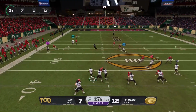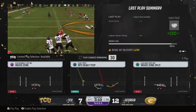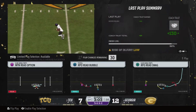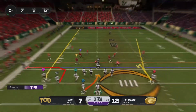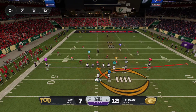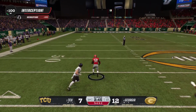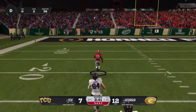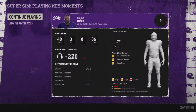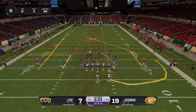Quarterback looking to throw it on second down. He's looking to scramble. And tackled there by the defense. Offense is going to keep the drive alive. It's third down. That's the third pick tonight thrown by this QB. And he's bringing it back at the 20. Touchdown, Georgia. Defensive score in the title game in this play. Offense out there to start a new drive from the 21.